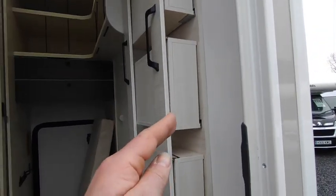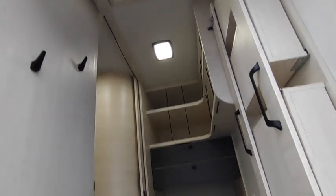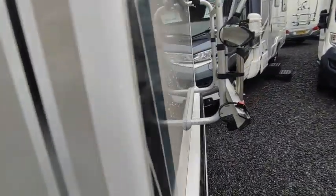This unit here, I'll do it from the inside, but if you want more storage, you just pull that down and you've got all these sort of boxes, drawer things, shelves, many light switches. You've got skylight in there as well. It's amazing, totally different. Come and have a look at it, see what you think. I think it's really cool.